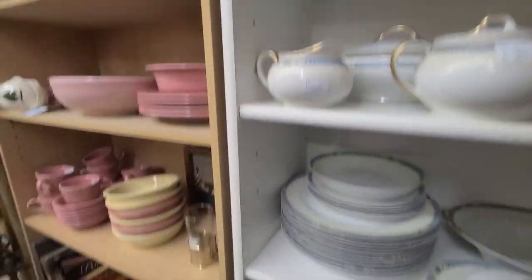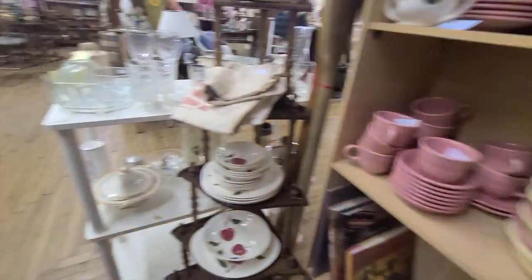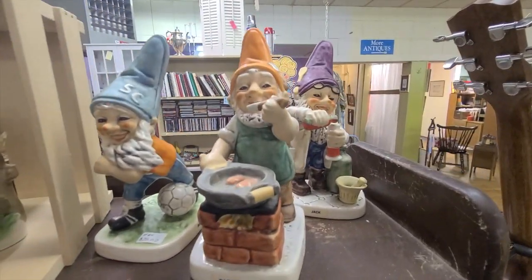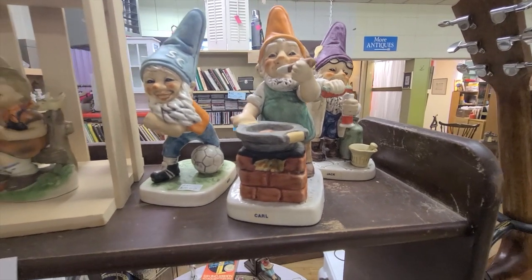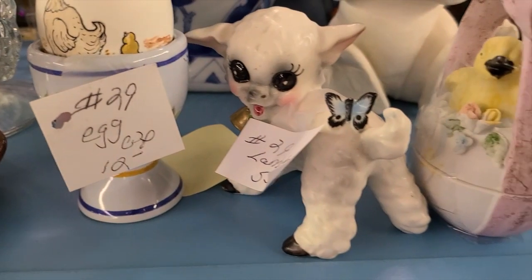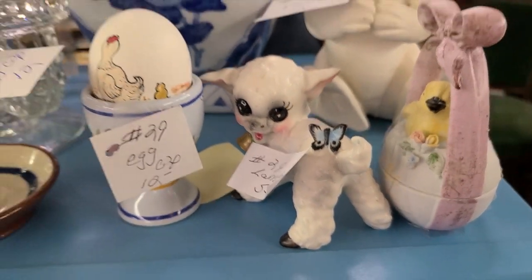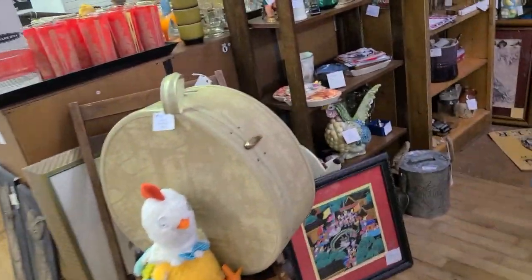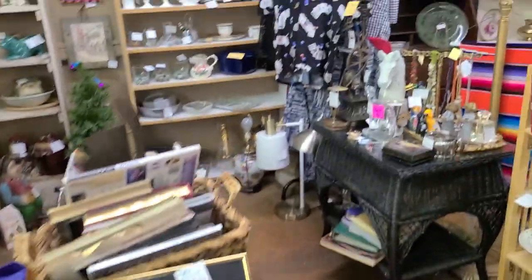Some vintage salt and pepper shakers, some Fiesta ware, and then I found these really cool gnome figurines, and one of them's name was Carl. Carl is Rachel's husband, so I thought that was funny. I sent him a picture. This lamb was cute and super creepy. And that little suitcase right there, I actually used to have that in blue.